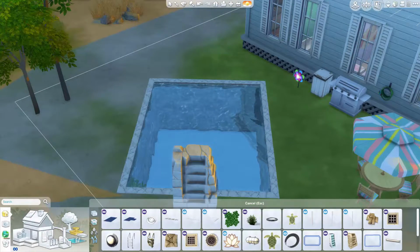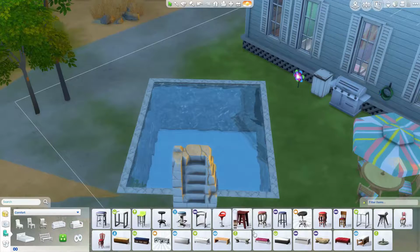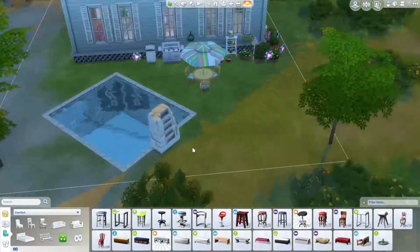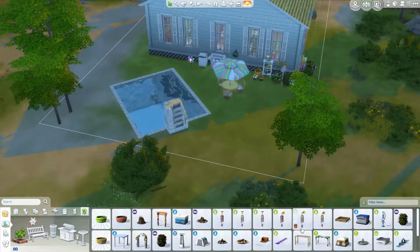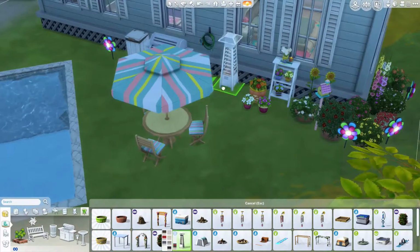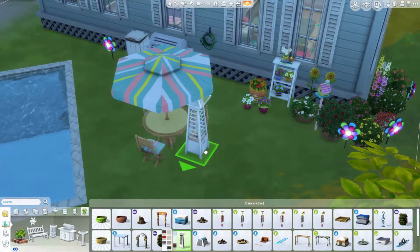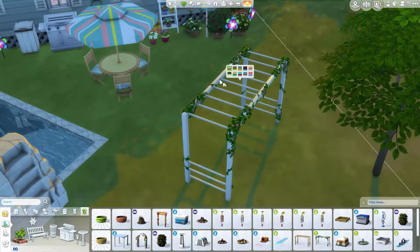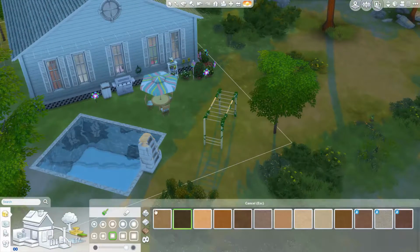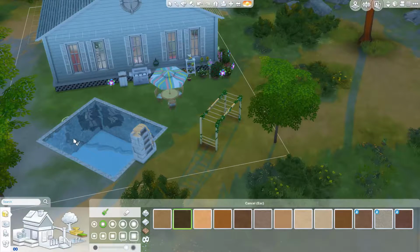So maybe you can still put one in if you want. I'm sure I did try it, and I'm like, it's too big. Look at it, it's massive. So it does fit in the side, so you can have it there if you wanted. I ended up giving up and using what I always use, the climbing frame for the children. You know, it's so cute. But yeah, there's not much else now. I think I just finish off everything else.